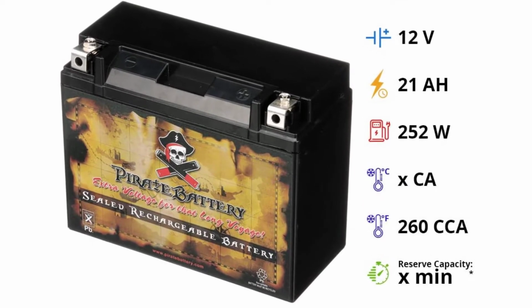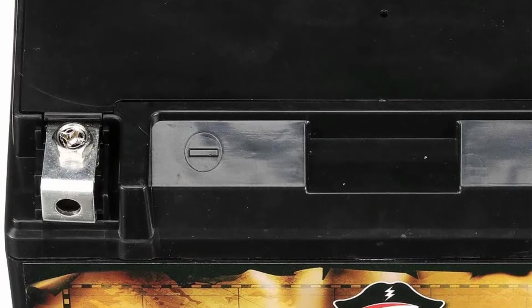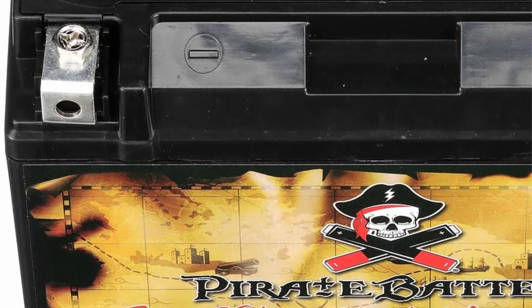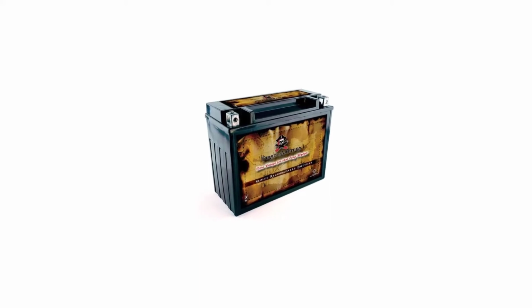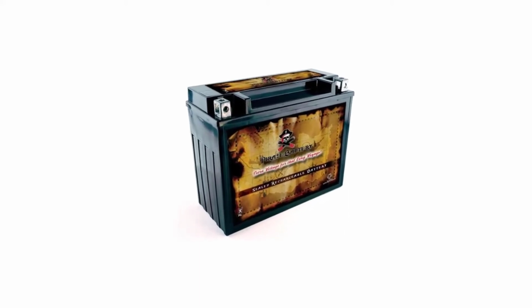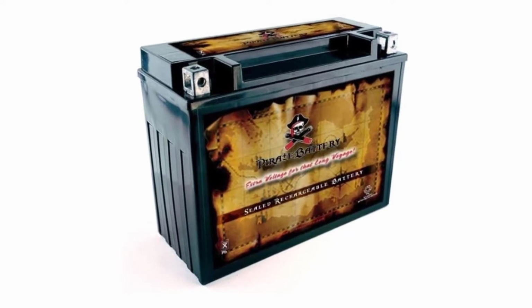What makes this battery stand out is the patented sealed posts that prevent seepage and resist corrosion. It also has a unique active material inside that resists vibration and will prolong the battery's life. The battery comes fully charged, so it's ready for use upon delivery.